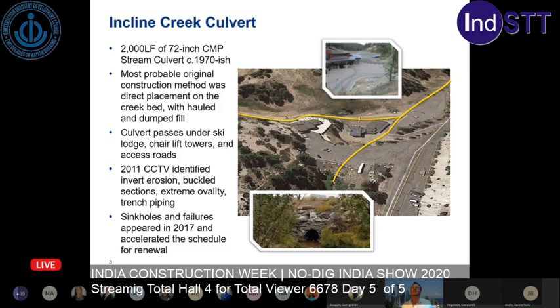As you can see, it passes under a ski lodge, chairlift towers, and access roads. We first got involved in this project in 2011, and we saw invert erosion, very common, buckled sections, extreme ovality, and trench piping. That's the term used to say that fine materials are eroded from the outside of the pipe, erode the haunch support, and get carried away by the waste stream. Even in 2017, sinkholes and failures appeared, which accelerated the schedule for renewal and moved us into condition assessment.